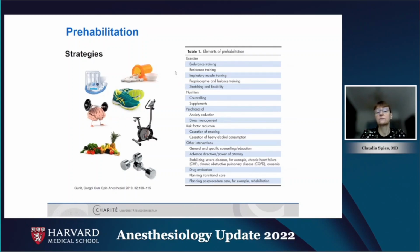And I think this is so important that we check for that: what the patient really can do, what the patient wants to do, and what can be achieved. Also with nutrition, counseling, supplements, and psychosocial, mental stress, for example, anxiety reduction, stress management, but also depression and other things. Risk factor reduction, like cessation of smoking or alcohol consumption or decrease of alcohol consumption. And that can be also, if the patient is not dependent, an aim, a goal.